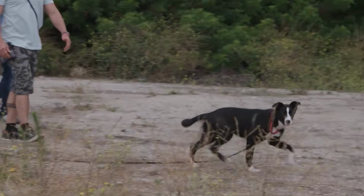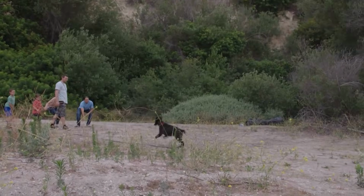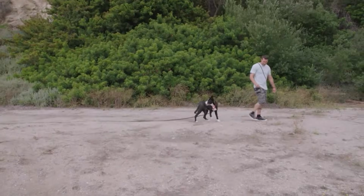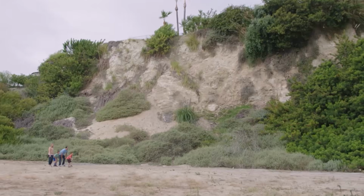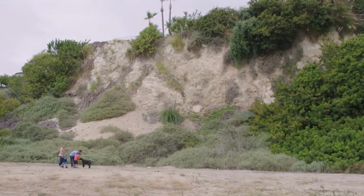Once I knew they were secure with that, we started walking. So if you see him wandering like this, see, watch, go ahead and call him back. Come, Bandit, come. Come on. There you go. Praise, good boy, good. Now that the family fully understands the come command, it's time to officially put the technique to the test.